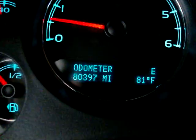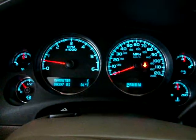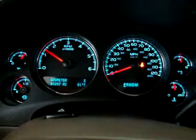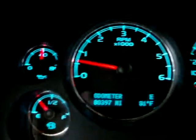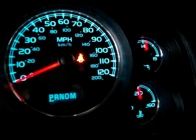The car has 80,397 miles. Car is running right now. Keep an eye on your tachometer on the left hand side. I'm going to rev the engine. And the reason I'm doing that is just so you can see that the car is running and idling perfectly, and that there are no check engine light on, no airbag lights, no service engine soon, no maintenance due, nothing like that. Everything is running perfectly.